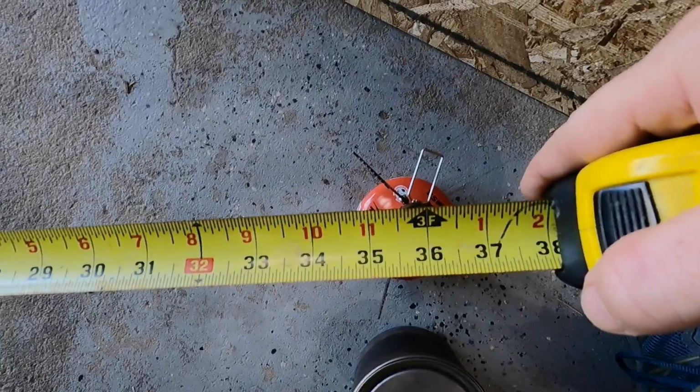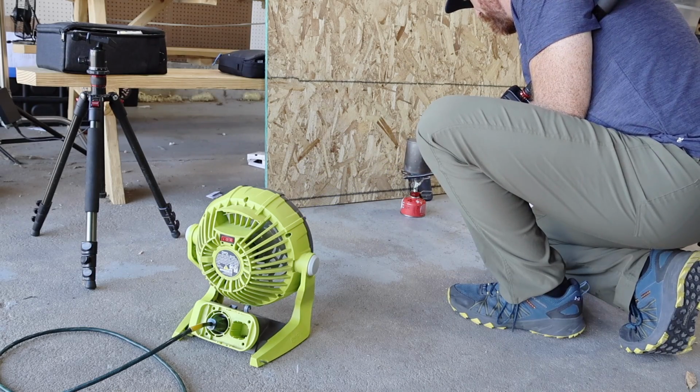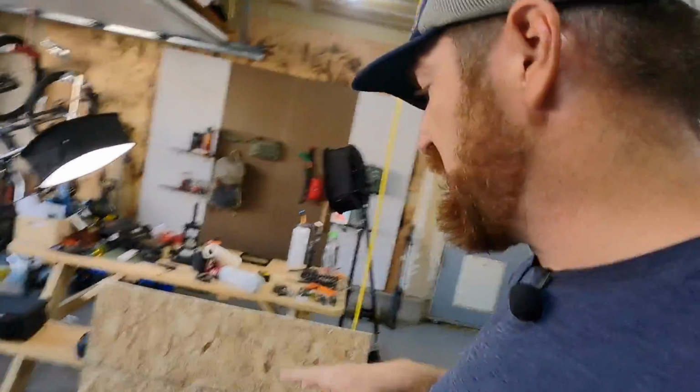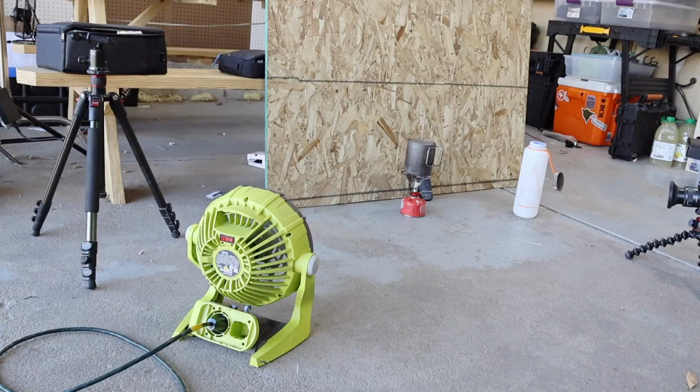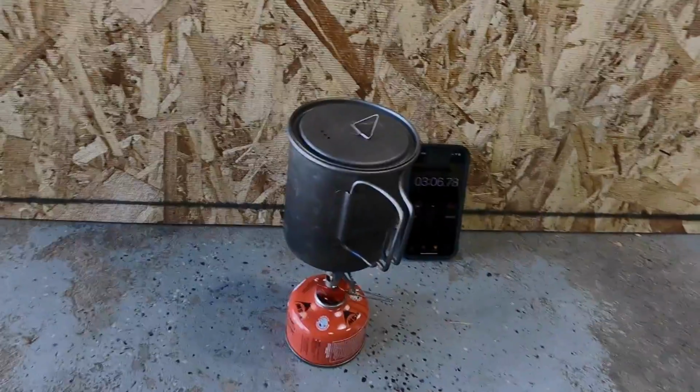Go 3 feet from the burner to the fan. There we go. Now, most people say that the Pocket Rocket 2.0 is supposed to have a lot better wind protection with the way it's designed. So we're going to see not only in the boil time, but also in fuel consumption long-term here, whether or not that's the case. All right, so we've passed our original boil time.